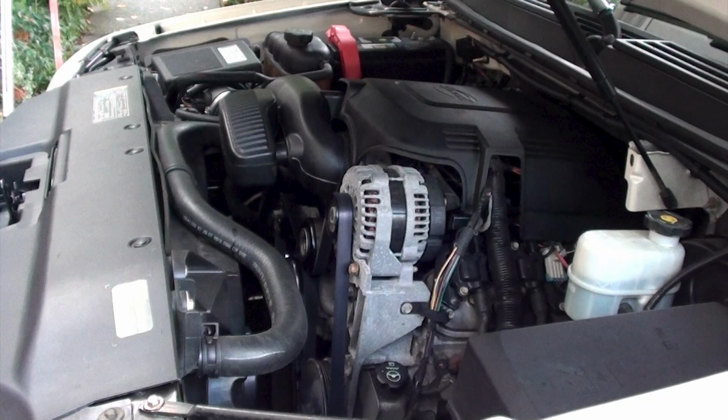Okay, the next morning came up, so I got up about 7 o'clock in the morning to start the car to see if it made the same noise. And this is what it sounded like.